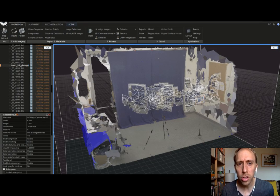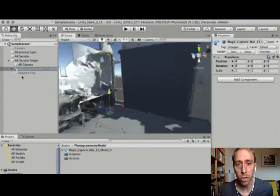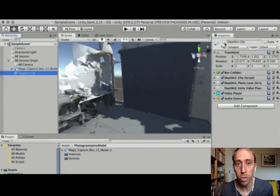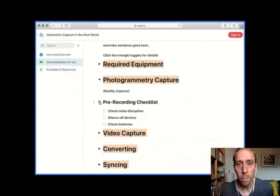We also capture the stage by photographing the real room and using those still images to stitch together a 3D photogrammetry model. This part doesn't move, so we don't need video. Everything comes together here in Unity, where we precisely align the volumetric video of the magician with the 3D photogrammetry model to accurately reproduce the scene we captured.